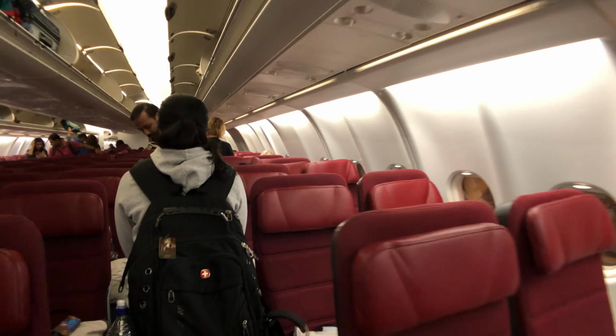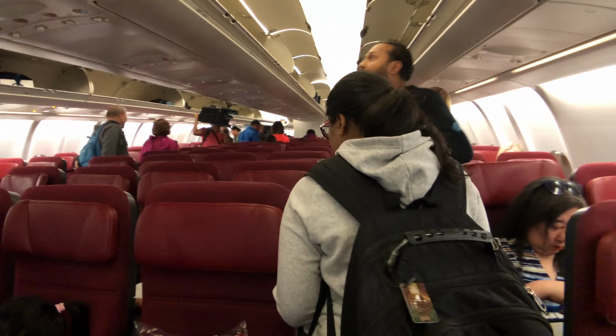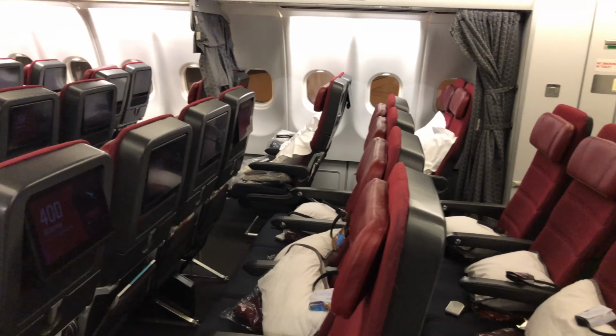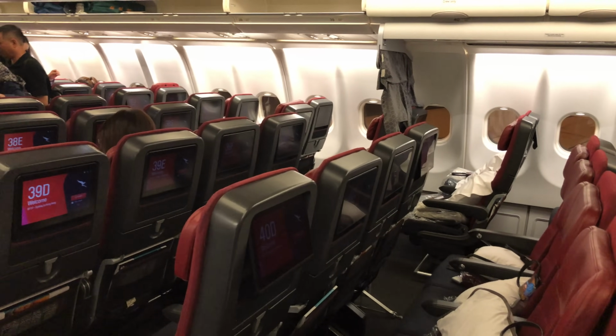Hello. Hi everyone. To help us get away on time, we ask that you place your bag either underneath the seat or in the overhead lockers. Where possible, place those large... Welcome on board Qantas A330. The economy class configuration is 242.